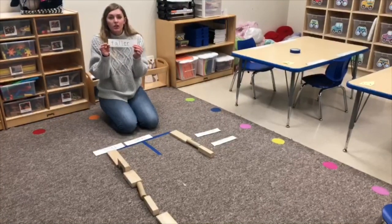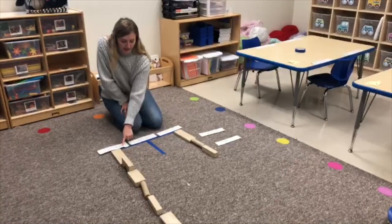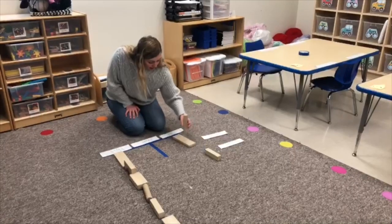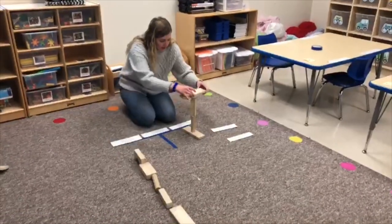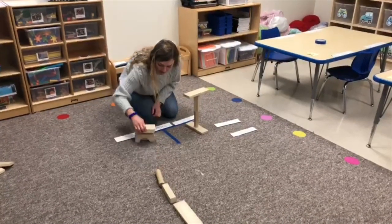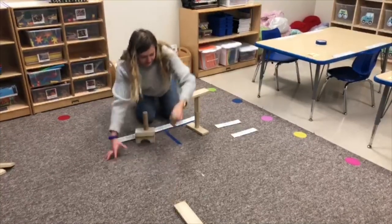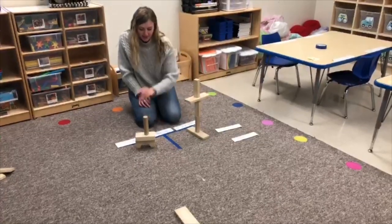by using the word taller. So if I use taller than this, I have to go up now, right? So I have to make this taller. See if I can do it. Taller than this. So maybe I can go like this. That's probably right. Maybe one more. Yeah, taller than this.